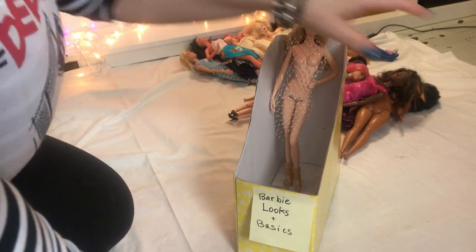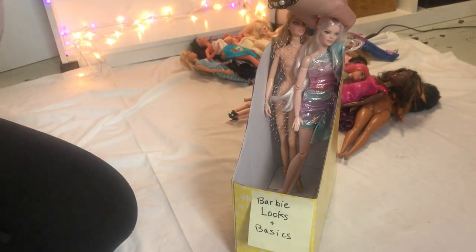Oops, a couple of these aren't Barbie Looks or Barbie Basics, but I know I'll automatically reach for this box when I'm looking for those gals.